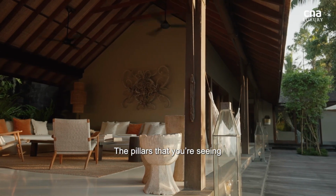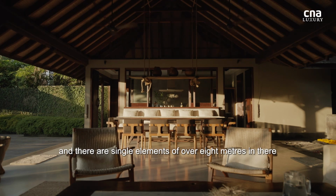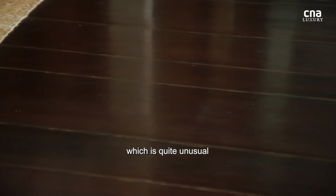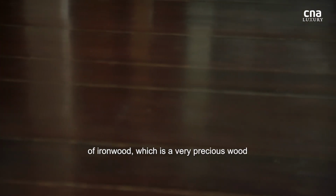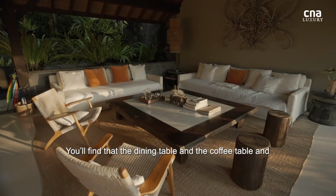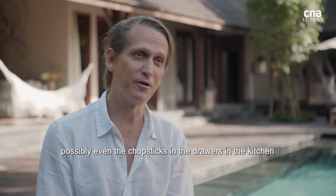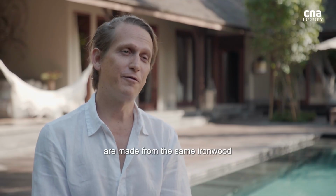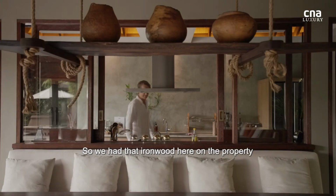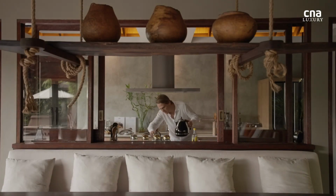Pillars that you're seeing, the part of the roof structure, so the hips, and there are single elements of over 8 meters in there, which is quite unusual, of ironwood, which is a very precious wood. You will find that the dining table and the coffee table and possibly even the chopsticks in the drawers of the kitchen are made from that same ironwood. So we had that ironwood here on the property. I didn't want any of that wood to go to waste.